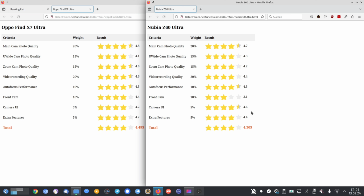Front camera, don't talk about the front camera of the Nubia Z60 Ultra. The under display front camera has absolutely no chance at all. And camera UI is a bit better on the Nubia Z60 Ultra. We have way more features and functions there. But also, I think the overall way to quickly change settings is a little bit easier than on the Find X7 Ultra. I think my daughter is agreeing to this. I like this a little bit better there.